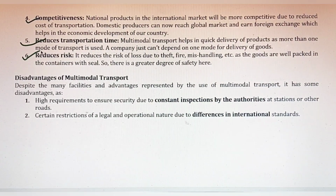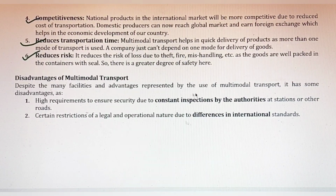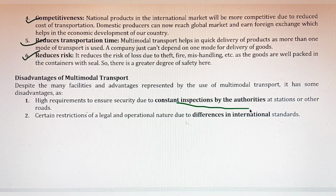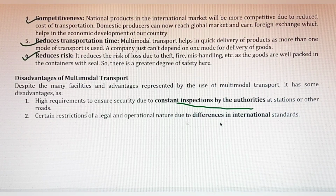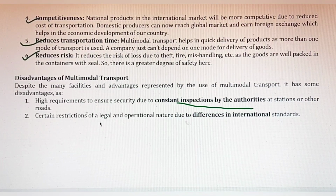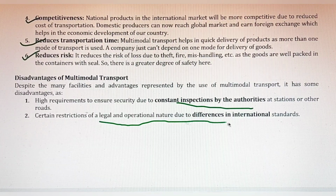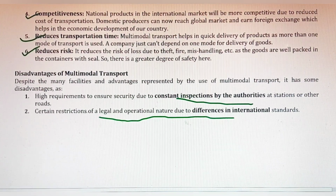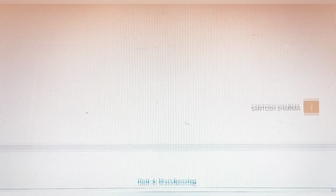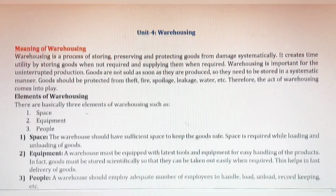Some disadvantages are there, like there are frequent inspections by the authorities, so that delays the procedures, and certain restrictions of a legal and operational nature are there, so that creates a problem, or it obstructs the path of inland transportation. The next unit is warehousing.